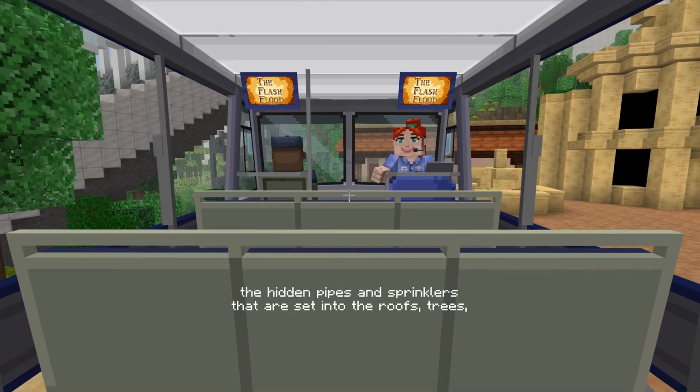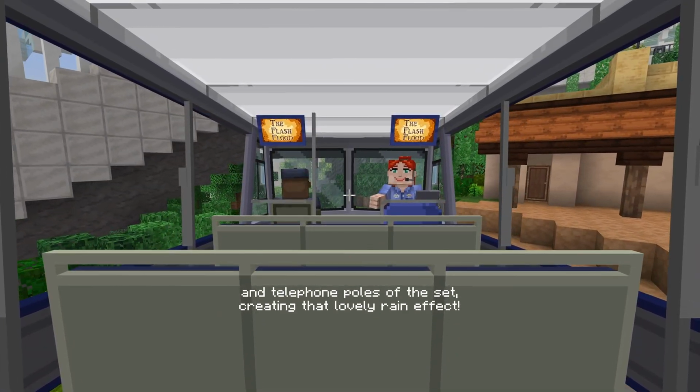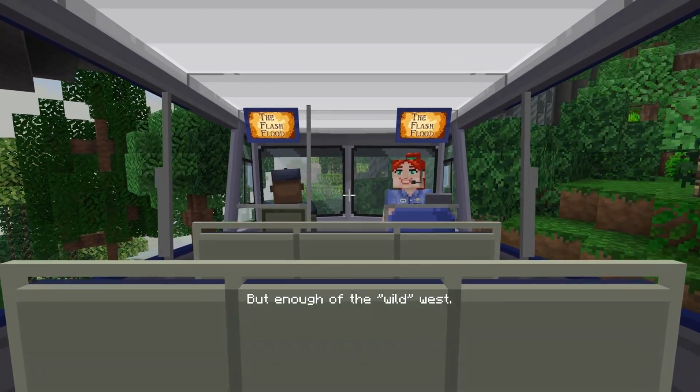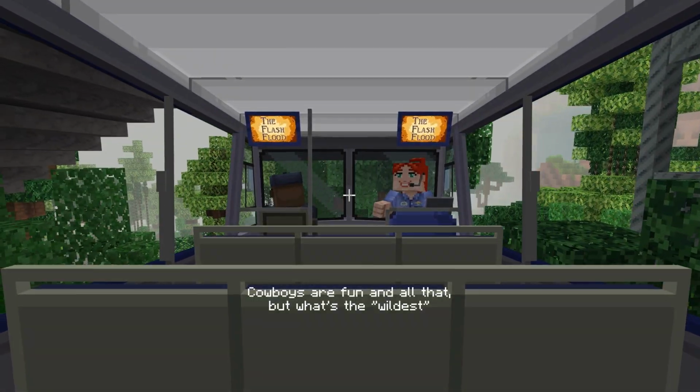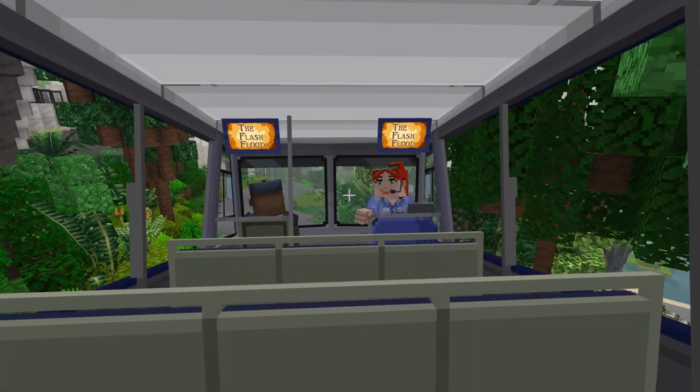Also notice the hidden pipes and sprinklers that are set into the roofs, trees, and telephone poles of the set, creating that lovely rain effect. But enough of the Wild West. Cowboys are fun and all that. What's the wildest thing you can think of that we might have here?